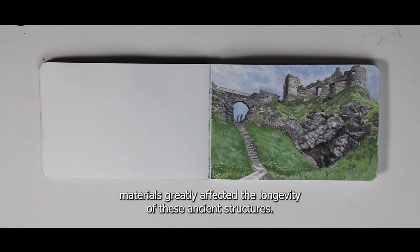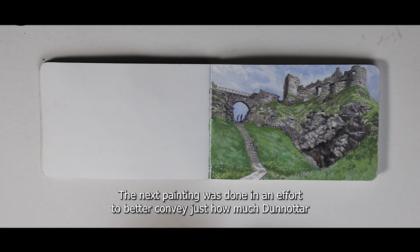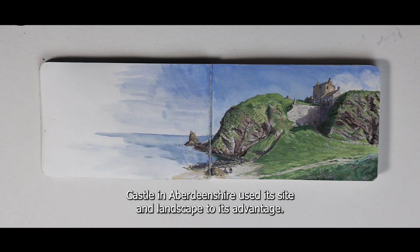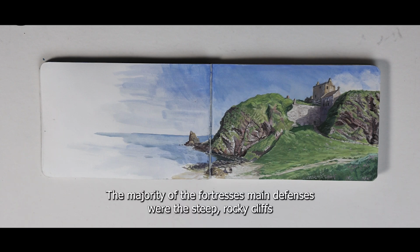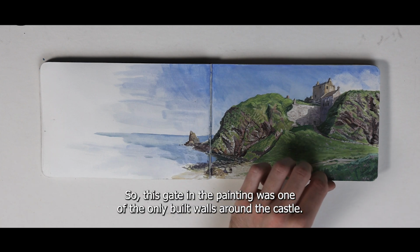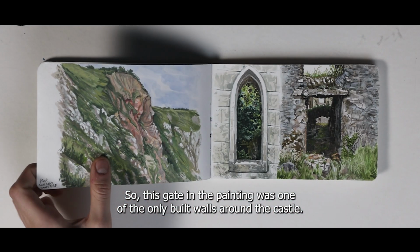The next painting was done in an effort to better convey just how much Dunottar Castle in Aberdeenshire used its site and landscape to its advantage. The majority of the fortress's main defense were the steep rocky cliffs that it sat upon, and so this gate in the painting was one of the only built walls around the castle.